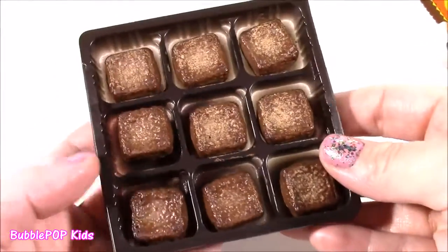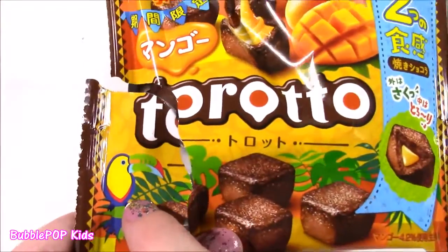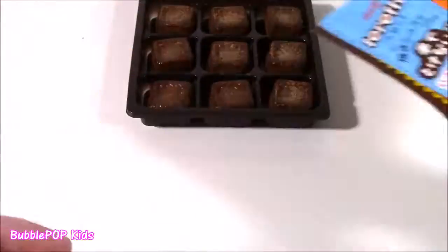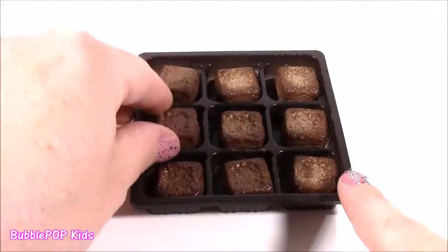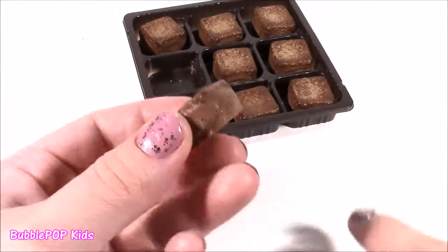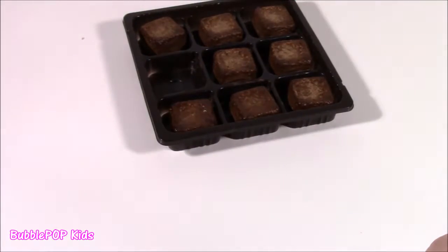Ooh, and here they are. Oh, they look like little chocolates. There's a little toucan on the package. I guess they are tropical flavored. We get 9 of them. I was gonna say 12, 9 different little bites. These are really cute. They look like little fudge bites.